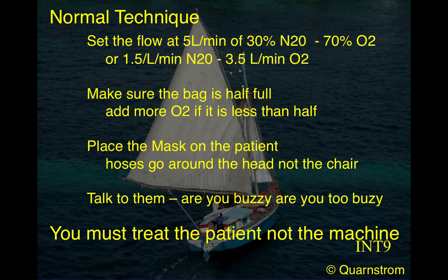So set the flow at 5 liters per minute, and if you have a percentage mixing machine, that's very easy. You put in 30% nitrous oxide, or if you have one that measures oxygen, 70% oxygen. Or you give 1.5 liters of nitrous oxide and 3.5 liters of oxygen to get that 30% nitrous oxide level. Make sure the bag's half full, add a little more oxygen if it's less than half full.